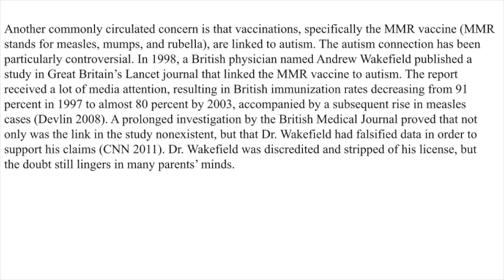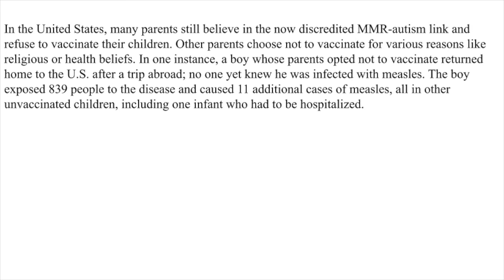A prolonged investigation by the British Medical Journal proved that not only was the link in the study non-existent, but that Dr. Wakefield had falsified data in order to support his claims. Dr. Wakefield was discredited and stripped of his license, but the doubt still lingers in many parents' minds. In the United States, many parents still believe in the now discredited MMR autism link and refuse to vaccinate their children. Other parents choose not to vaccinate for various reasons, like religious or health beliefs.